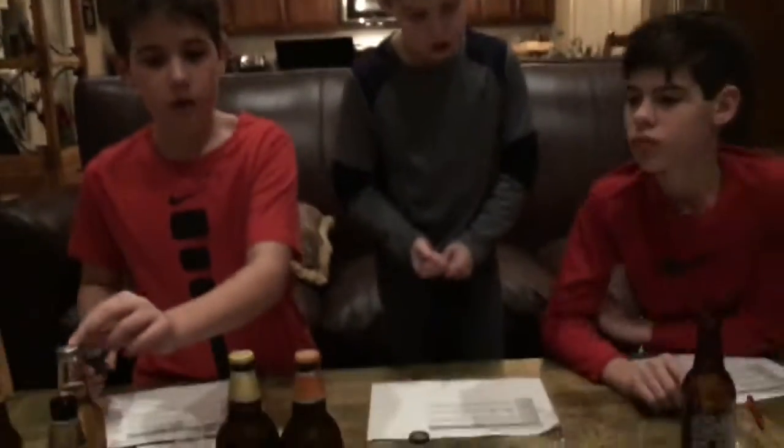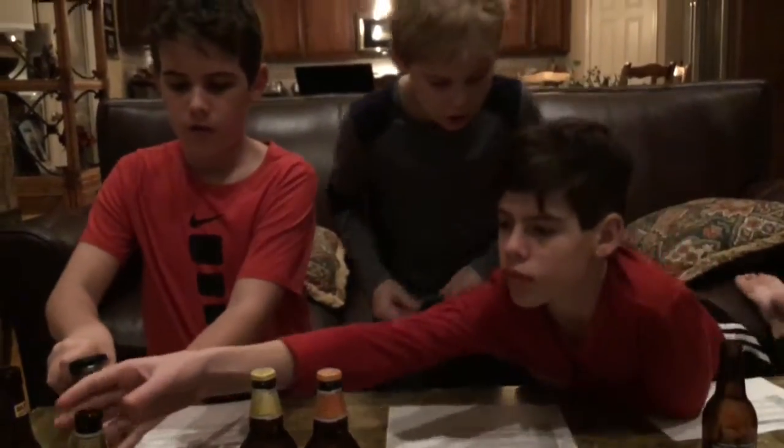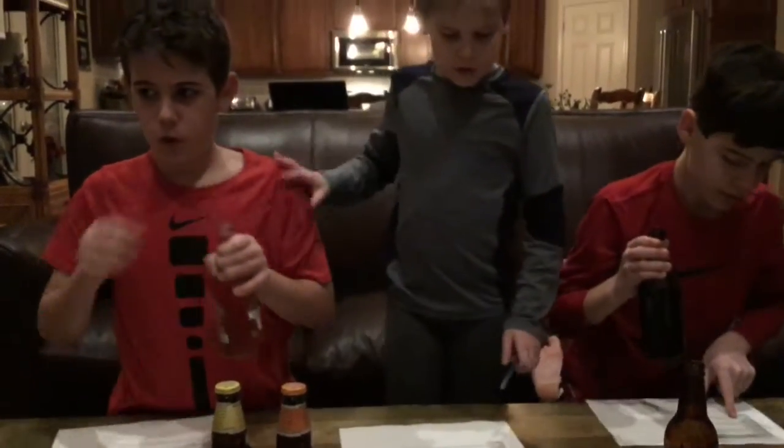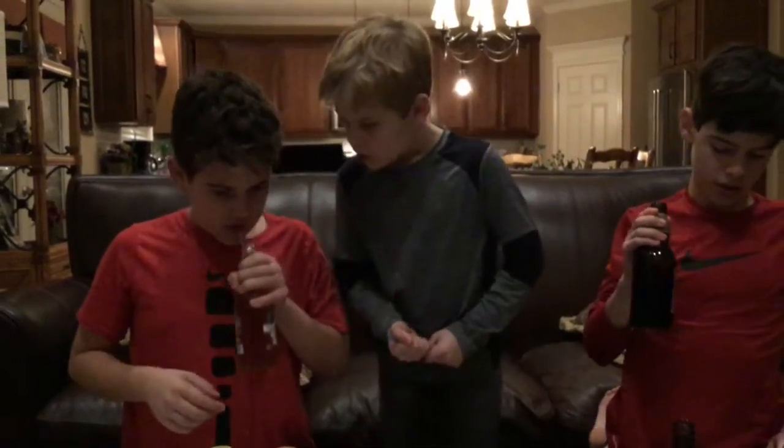I'd give it a 7. Wait, I didn't even eat any of that. I didn't drink it. No, we're looking at the label. Okay. Oh, the bottle cap is nice. It's just like pure silver. Wait, is this one a bad one or no? It smells like cheesecake.